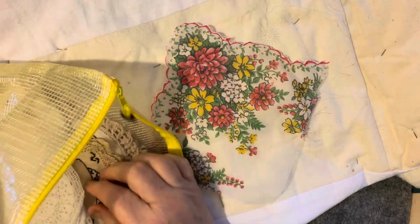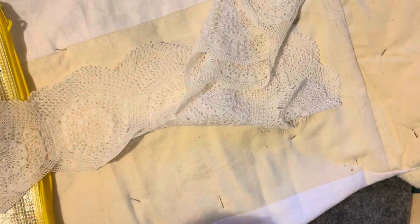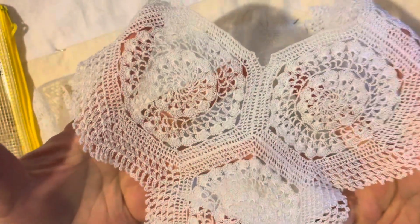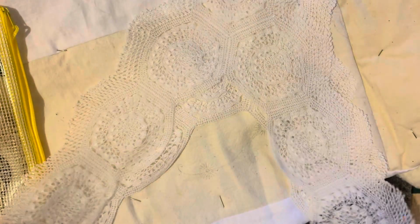Oh yes. This is a collar. Don't know whether that shows up well. So fine. And it would fit me. I could use it, put it on a night dress or something. It's so delicate.